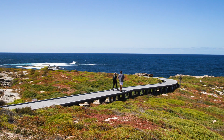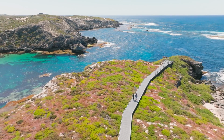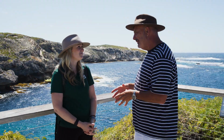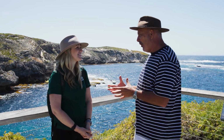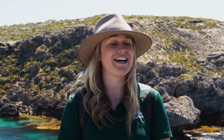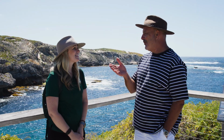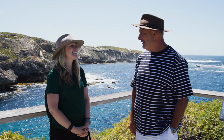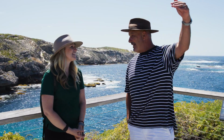Kate runs the Hike Collective, getting folks like me into the very best bits of the island. So Kate, the west end of Rottnest is quite significant, isn't it? It is. We are actually at the westernmost point of land on Western Australia. The next landmass to the west of here is actually Madagascar. So this is your east coast. So if Byron's the east coast version, this is the west coast. That's it. So there's literally nothing between here and Madagascar.